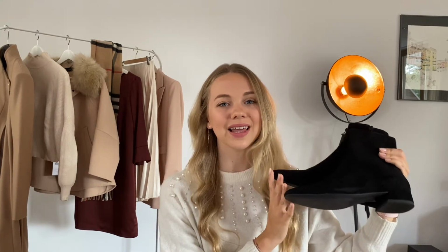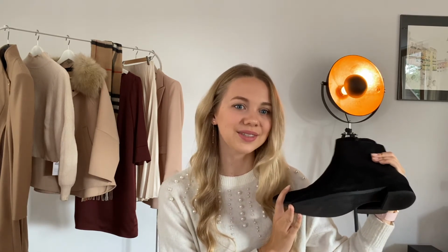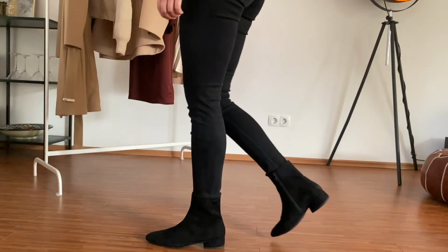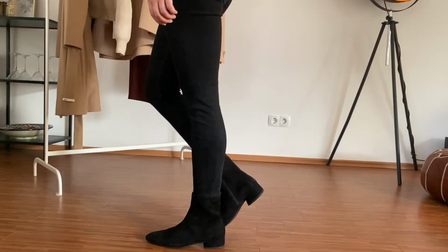First one being this classic black pair of ankle boots. I will link these down below. I've just got these. But these are a black suede, which are really nice to wear with black skinny jeans or tight-fitting trousers. They're also really tight around the ankle, which means you can wear them with black tights if that's something you fancy. But I find it gives a really sleek and slim looking leg, and it's also really elongating your leg if you have something that blends as seamlessly as these.